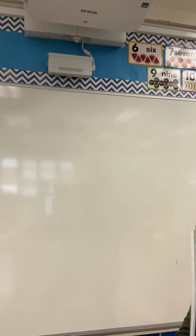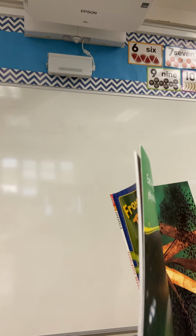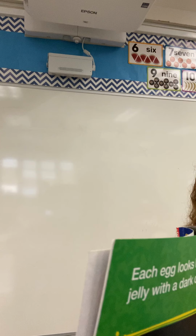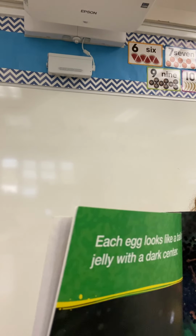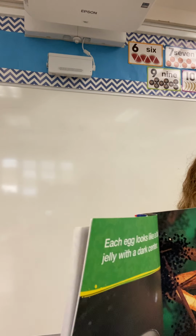Each egg looks like a ball of clear jelly with a dark center. A clump of frog eggs is called frog spawn. So this is in water, and these are clumps of frog eggs, just like this. Big clumps of frog eggs. Pretty amazing stuff.